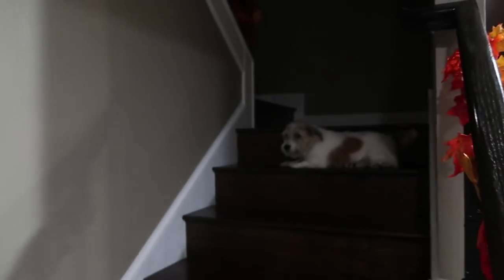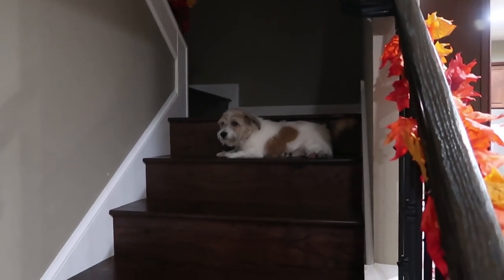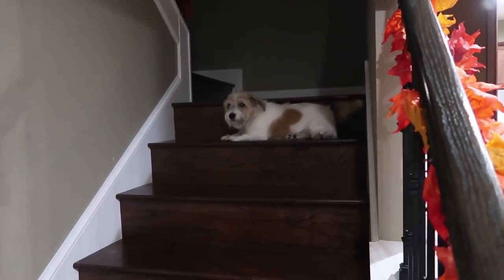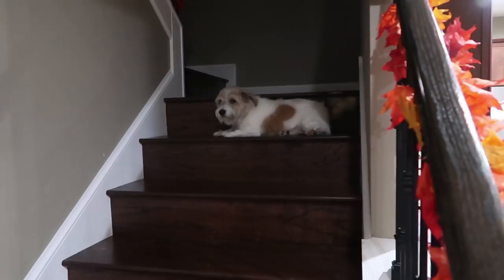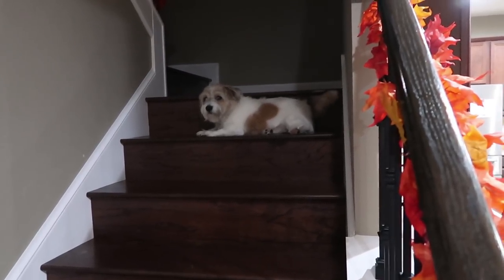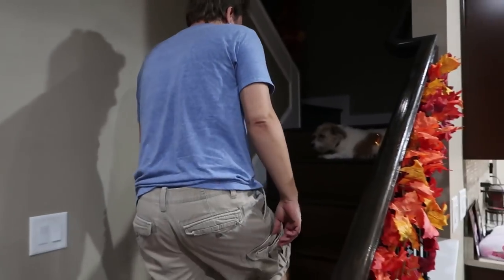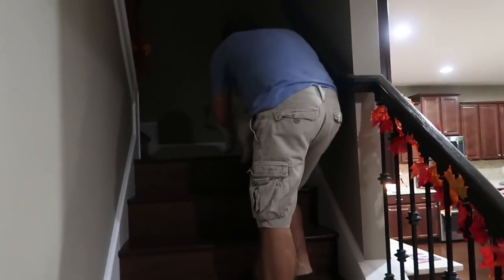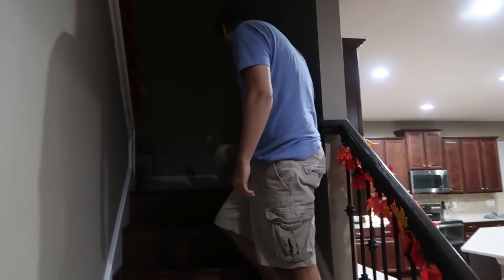What's going on? Are you stuck? It's time for us to go upstairs and get Chelsea ready for bed. And Eddie is stuck. And when I went to help him, he got mad at me and growled. So yeah, Daddy has to help. Chelsea, stay out of the way. Is he going to growl at you too? Yeah.